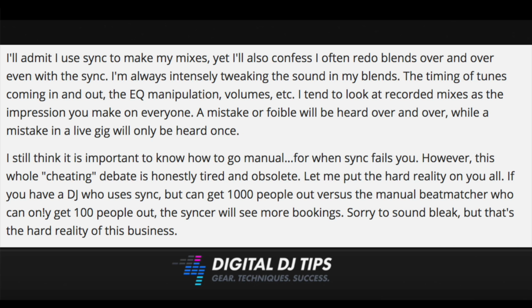I tend to look at recorded mixes as the impression you make on everyone. A mistake or foible will be heard over and over, while a mistake in a live gig will only be heard once. I still think it is important to know how to go manual for when sync fails you. However, this whole cheating debate is honestly tired and obsolete.